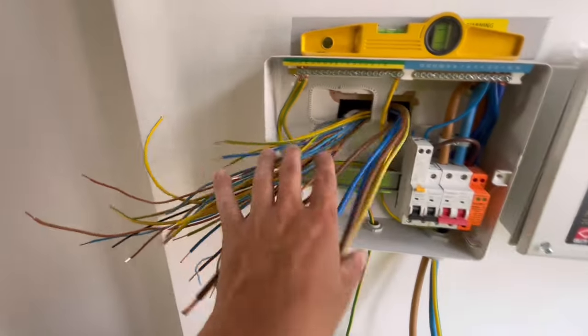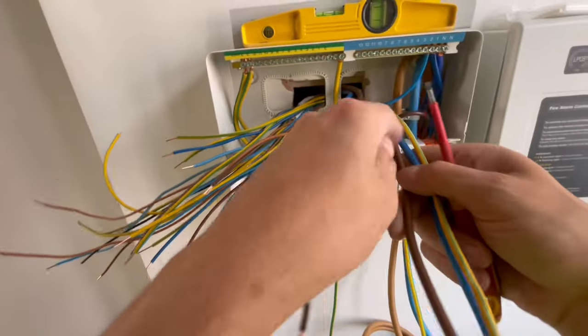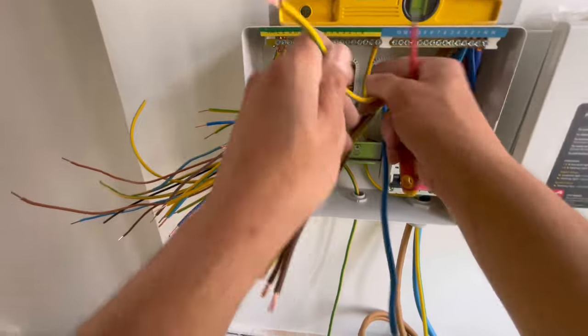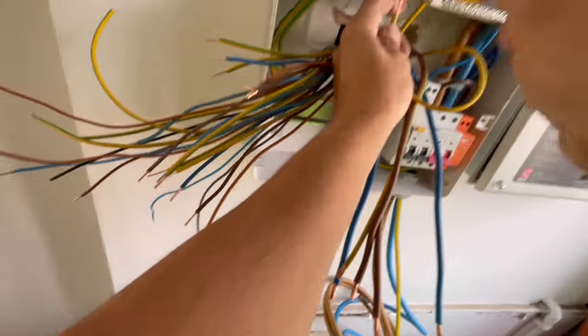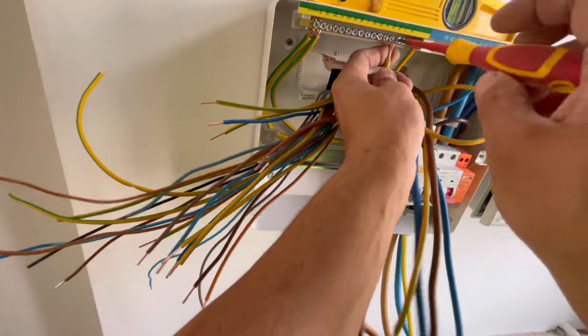So we'll fit that on, and then for the first shower we can push these cables back, so this will go into the corresponding earth terminal. That way, if you do have a busy board and you come in to do some testing or some work, you can just go straight to what it is.